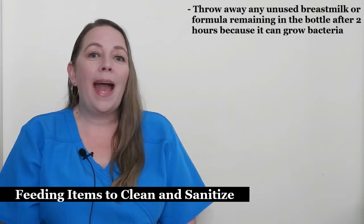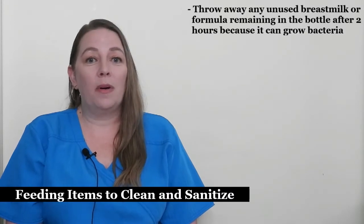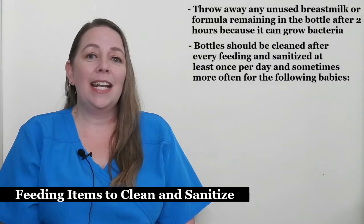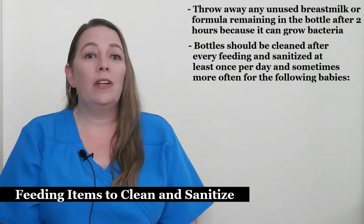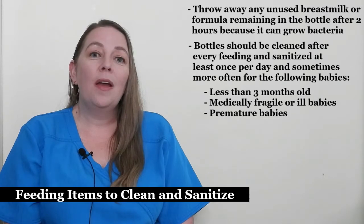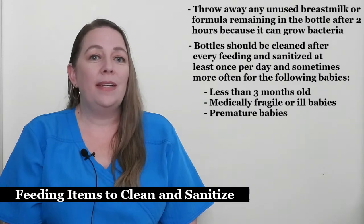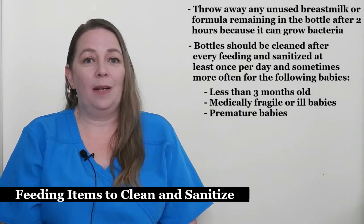You should throw away any unused breast milk or formula remaining in a bottle after 2 hours because it can grow bacteria. Bottles should be cleaned after every feeding and sanitized at least once per day, and sometimes more often for the following babies: less than 3 months old, medically fragile or ill babies, and premature babies. Older healthy babies don't usually require regular sanitization of feeding items.